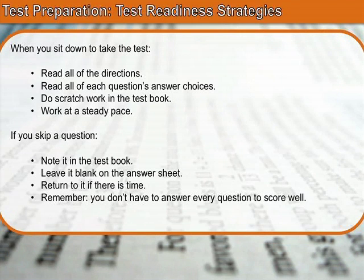Test readiness strategies can help you be successful. When you sit down to take the test, read all of the directions. Read each question's answer choices. Do scratch work in the test book and work at a steady pace. If you skip a question, note it in the test book. Leave it blank on the answer sheet. Return to it if there's time. And remember, you don't have to answer every question to score well.